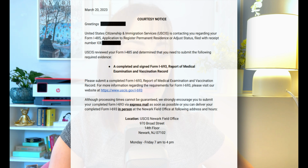And it says, although the processing times cannot be guaranteed, we strongly encourage you to submit your completed form via express mail as soon as possible, or deliver it in person to your field office at the following address and hours. So this is actually an email that is requesting that you submit your medical exam.